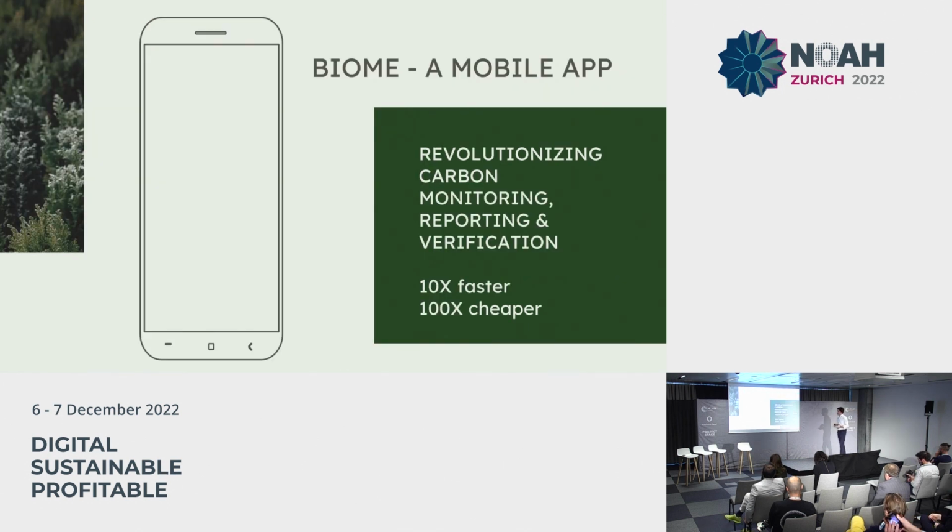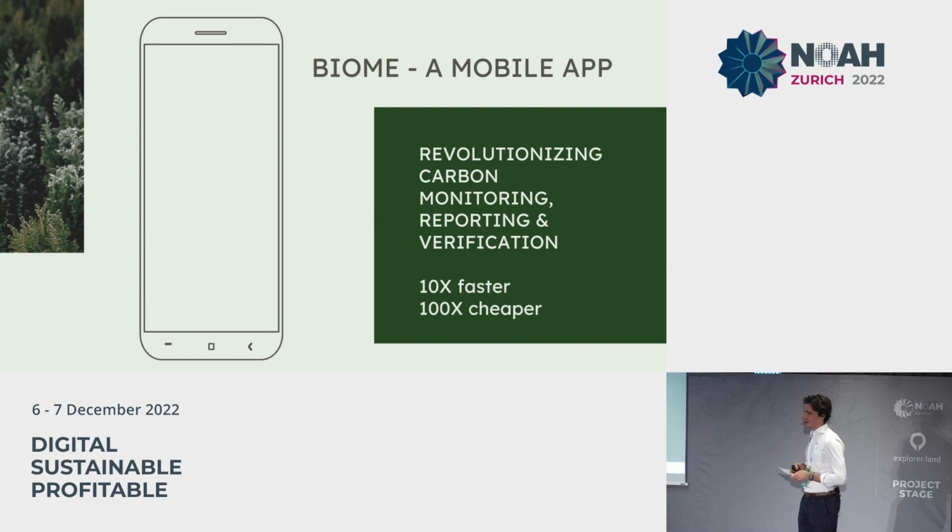And the second part is Biome, which is a mobile app with a video there, which you can't see now, but it should work, that enables land stewards directly to capture and measure real-time data on the ground. So instead of relying only on remote sensing technology, we can get measurements directly on the ground, which basically makes it faster and cheaper to work with our projects and to bring them to life.